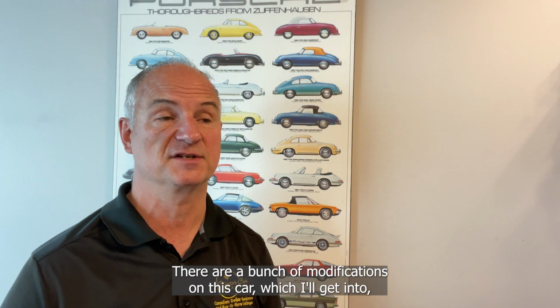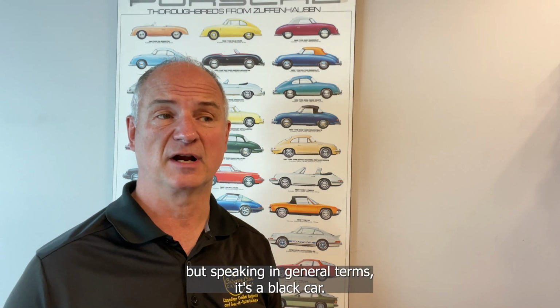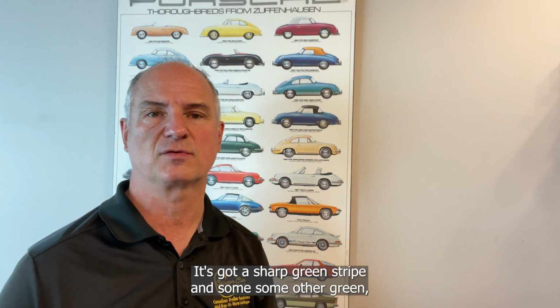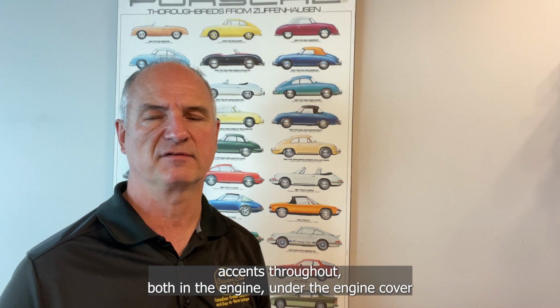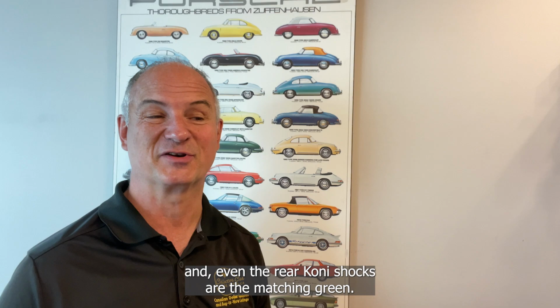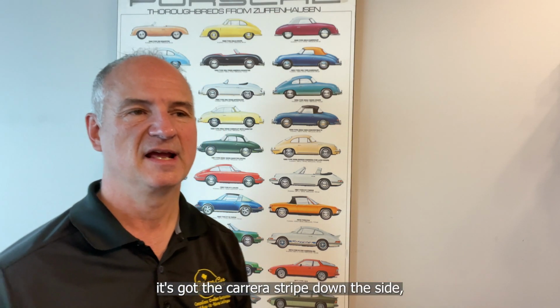There are a bunch of modifications on this car, which I'll get into, but speaking in general terms, it's a black car. It's got a sharp green stripe and some other green accents throughout, both in the engine, under the engine cover, and even the rear Koni shocks are the matching green. So yeah, it's got the Carrera stripe down the side.